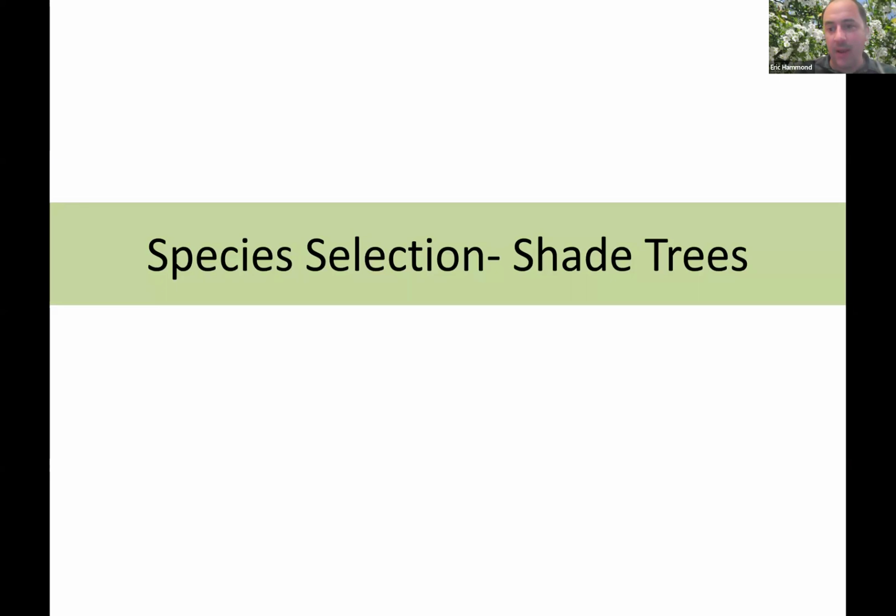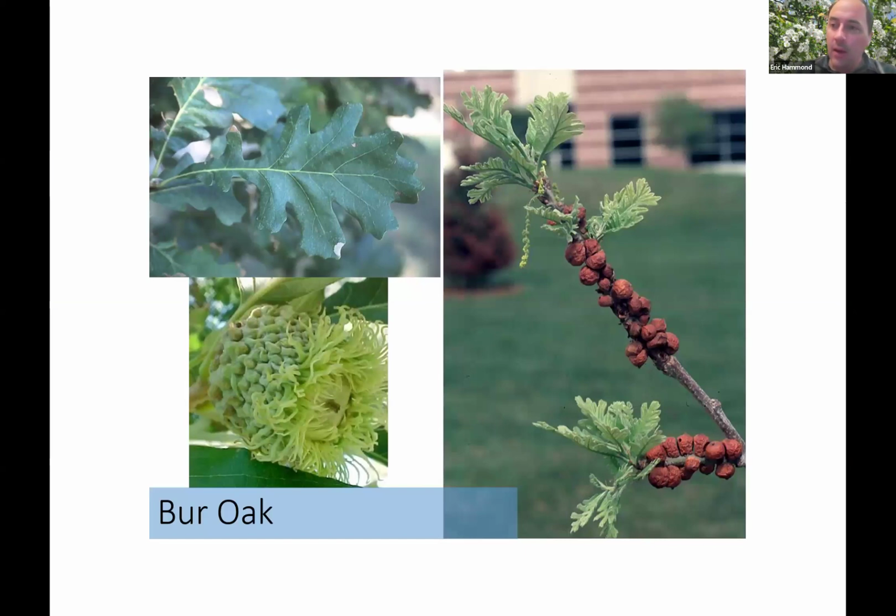Some shade trees you might think about. These are the bigger trees for larger landscapes, mostly to provide shade. And none of these are as drought tolerant as those ones I just showed you. These are all going to need some supplemental irrigation. The first one that I want to talk about is bur oak. This is an oak that's native to a lot of the eastern part of the country.